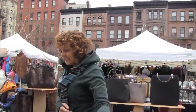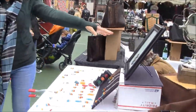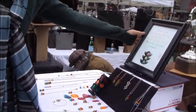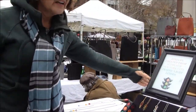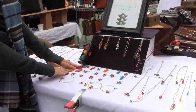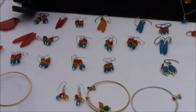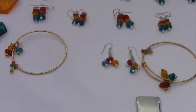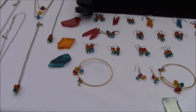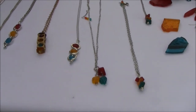Tokens are new. Little subway tokens. You're looking for a great souvenir from New York City. Come over here. These are made from authentic New York City traffic light lenses. They're the old glass lenses from the 60s and earlier. I cut them into shapes, tumble them in a rock tumbler, and make the designs. So they're a true souvenir from New York, a little piece of New York, if you will. This one's called Balance.